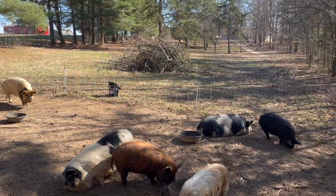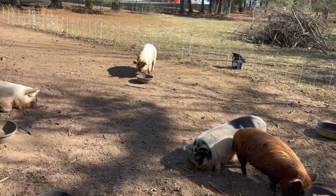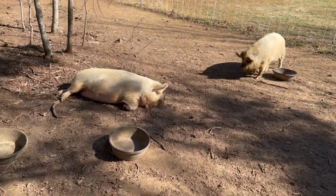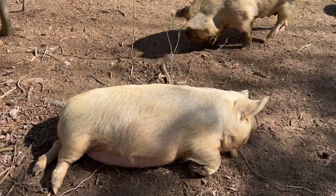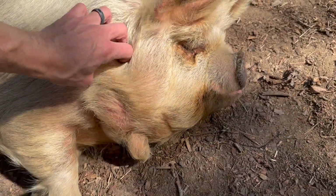So it's kind of a never-ending project, but it's one that I actually enjoy to do. And just, you get your work and you see what you've done, and now you've got more space for these animals. So, hey Betty, how are you doing?